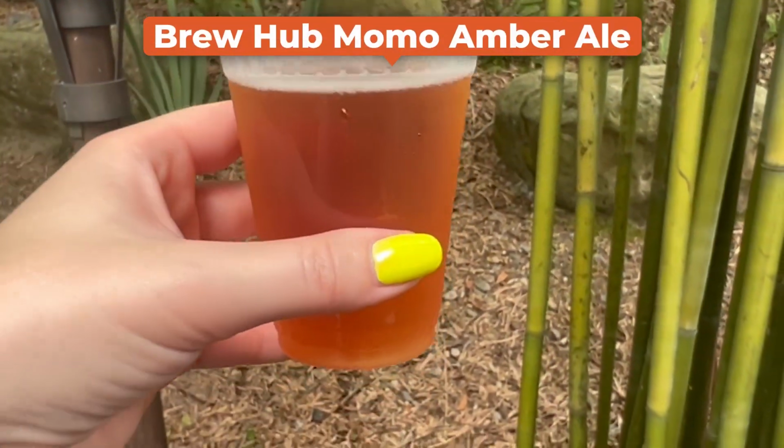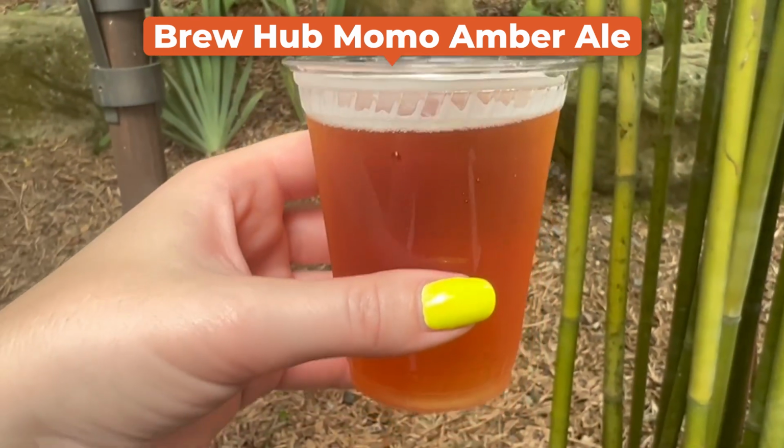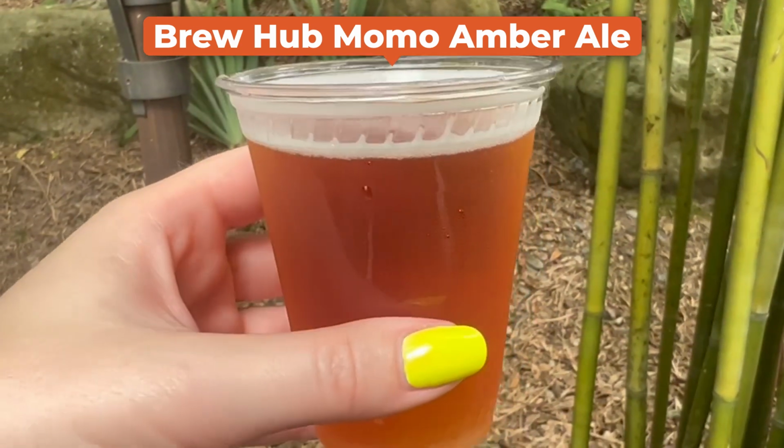We were blown away. We were not expecting this. The name in the official menu is the Brew Hub Beer MoMA Amber Ale, which does not sound fancy. It doesn't give you any indications to just how good this beer is. It's amazing. And I think we all took a drink and looked at each other because it's so good.